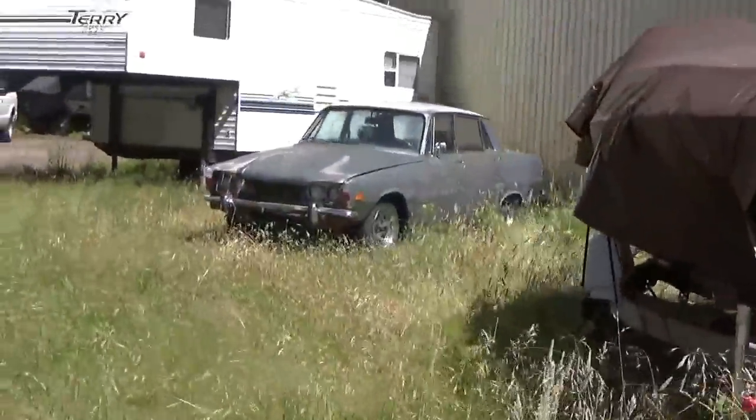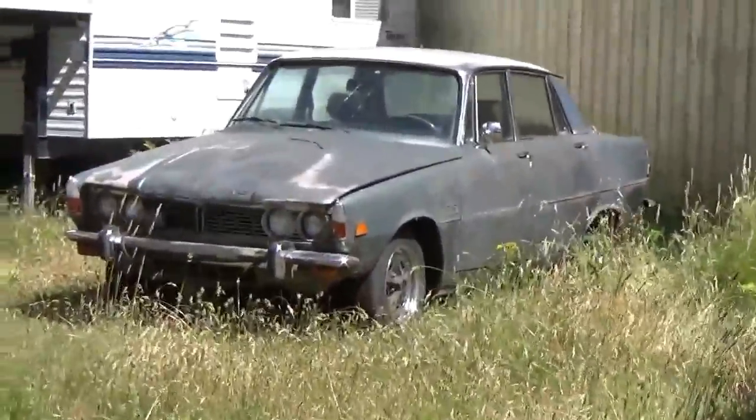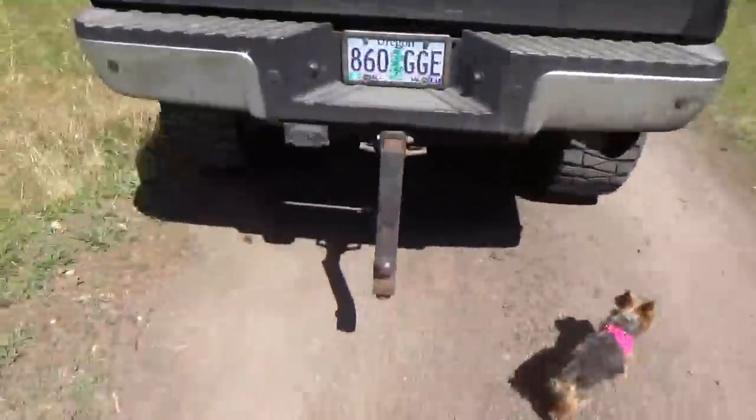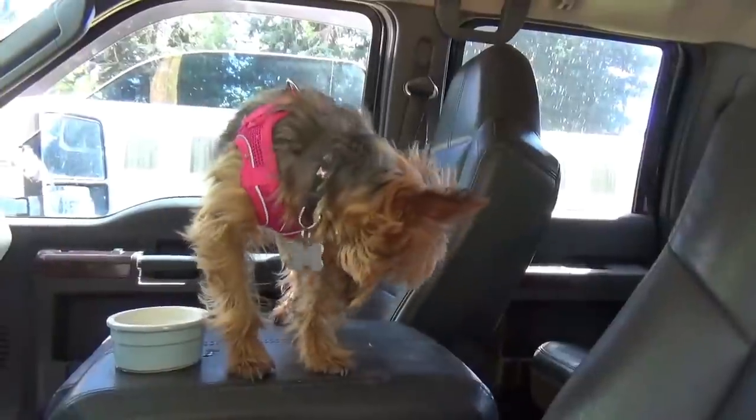Classic Truck Rescue. Rover TC 2000. Interesting.